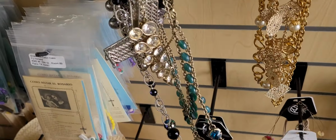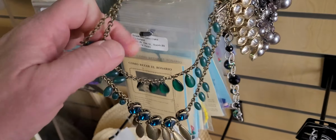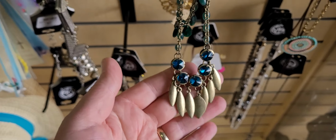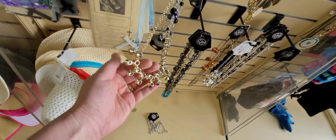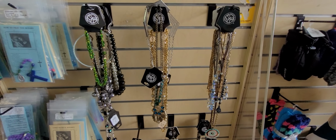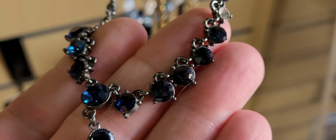This one looks like J. Crew. I wonder what that is. I'm gonna pass on that one. Same. Still like this a lot, but I just don't know what brand that is, and I wish it were not missing a stone. I think that this would probably be hard to find a replacement.